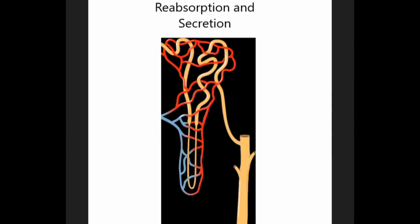Continuing down the nephron, we will reach the proximal tubule, which is indicated by this yellow part. At this point, we will start the reabsorption process, and will reabsorb almost all glucose, all amino acids, and 3/4 of the water and salt.